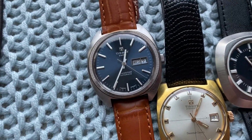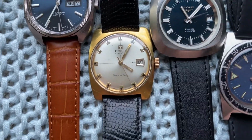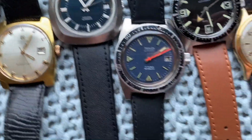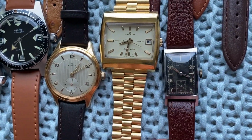A really gorgeous blue sunburst Tissot with an Omega based movement, white sunburst crosshair Tissot, gorgeous blue brushed Longines, two gorgeous divers, and then some more Zeniths with a really nice tank as well.